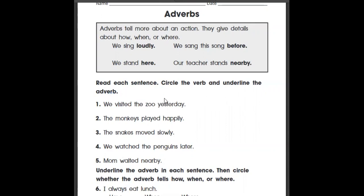So we are looking for that action word. We visited the zoo yesterday. So what did we do? What's my action? The action is that we visited. So I'm going to circle visited. And is there a word here that tells how or when or where? Zoo is where we went, but that's a noun, okay? That's a place. How, when, or where we visited, it's going to be yesterday. That is telling when we visited.